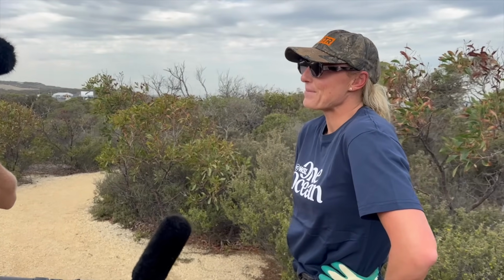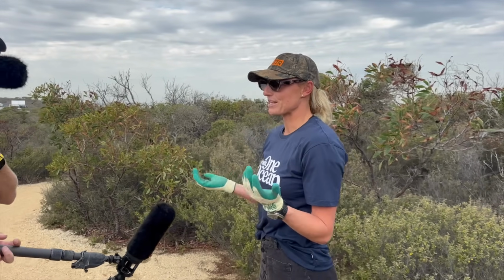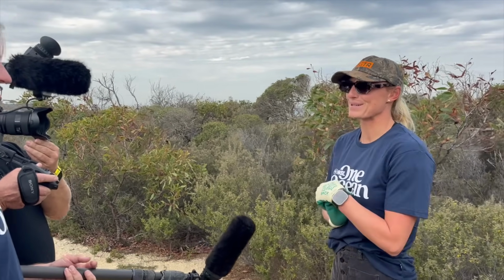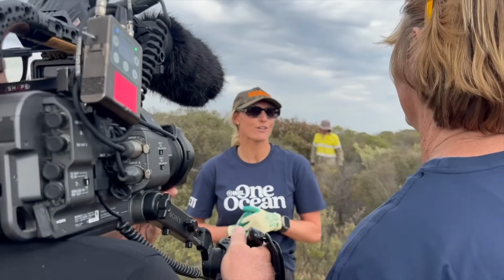Feels like a second home. My husband's from here, so I've spent a lot of time here outside of competing, and I've always loved coming here, even before I met Tom, but obviously marrying into a family from here, it definitely has a special place in my heart. And the coastline's just amazing, honestly. It reminds me a lot of the untouched areas of California.